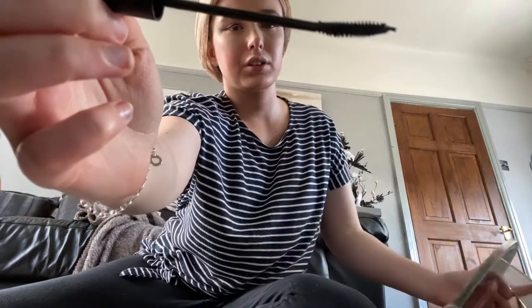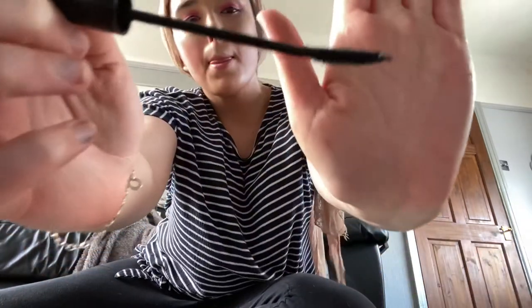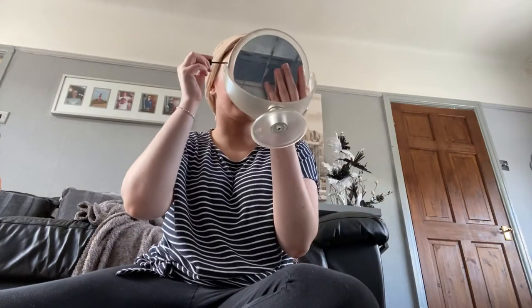So I'm going to go in with my mascara. This is the Lord and Betty. I got this in a mystery box, the other mystery box. It wasn't last week. It wasn't last month. It was the month before, I think. And I love it because you've seen those bristles are. I love how small the bristles are because it separates my lashes.